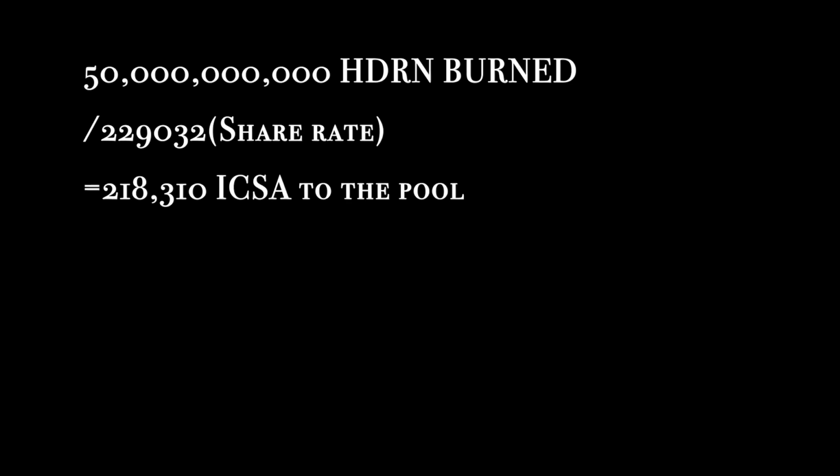Again, the T-share has that decimal included due to the Solidity programming, meaning a rate of 22903 HEX per T-share would use 22903 and then a 2, or whatever number comes after that in the decimal point, as its number to divide the Hedron burned. As an example, if 50 billion Hedron were burned in the previous day and we use the share rate above, there would be a total of 218,310 Icosa distributed throughout the pool as yield to stakers.